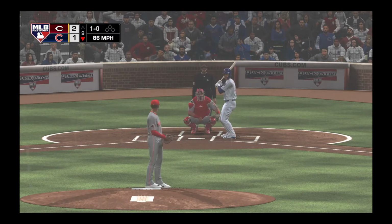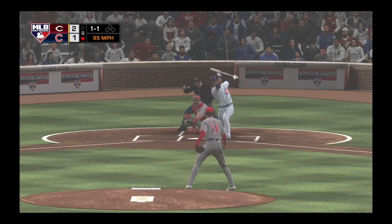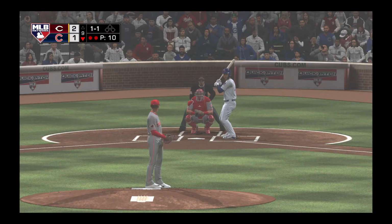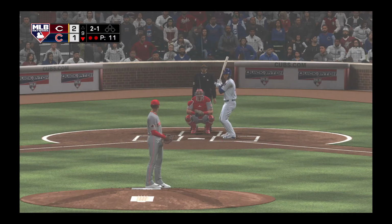Here's a slider to start things out, looked at for ball 1. .281 the average entering play. 23 homers and 62 driven in. Swung on and missed. 1-1. And he lays off for a ball. 2-1.